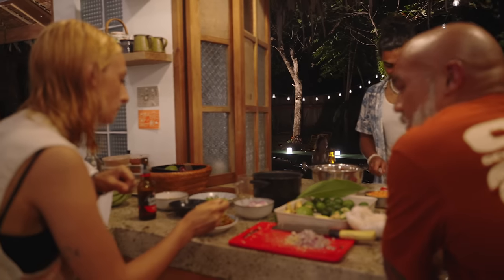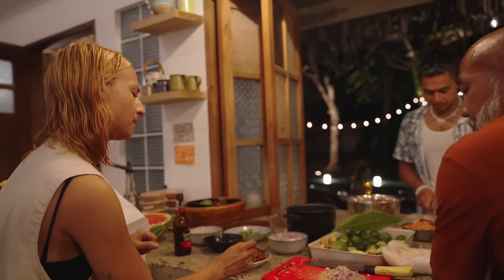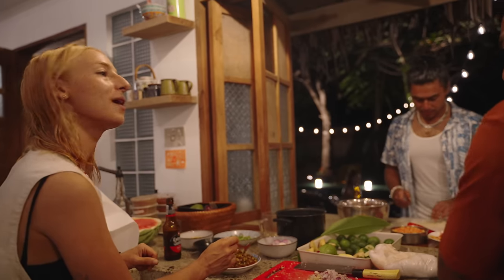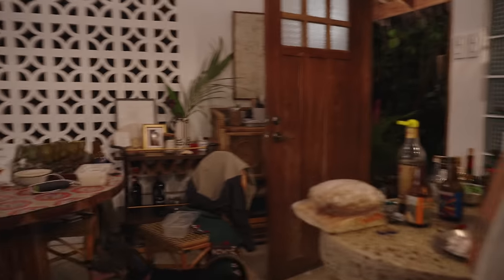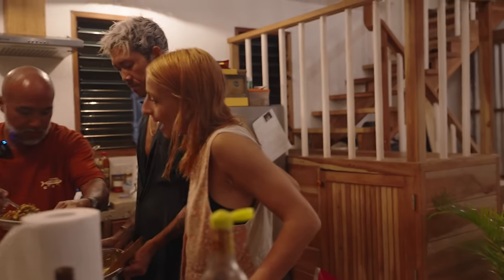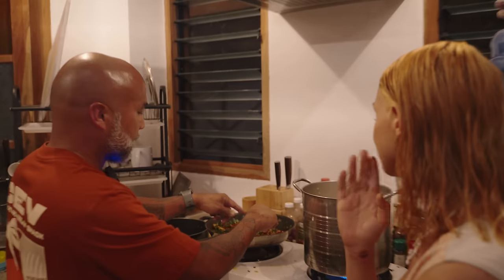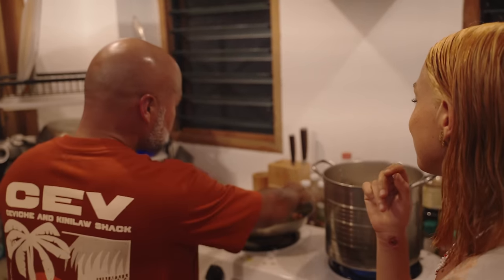Flying fish, guava, wow, more ginger. Wow. Spring onions, ginger, and shrimp oil. How do you call this? I don't know. Just pinalagpat. Okay, more? Moringa, chicharon, peanuts and shrimp oil.